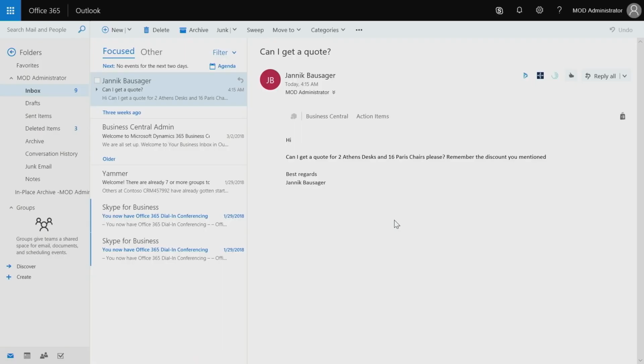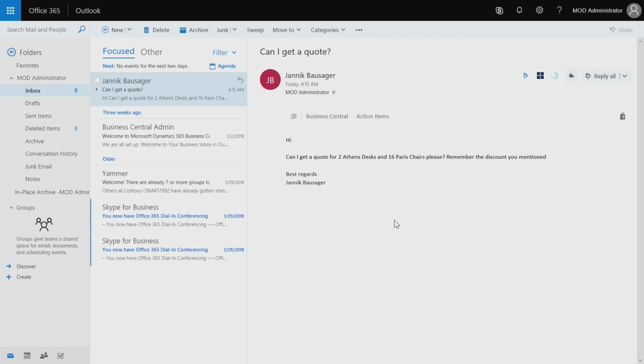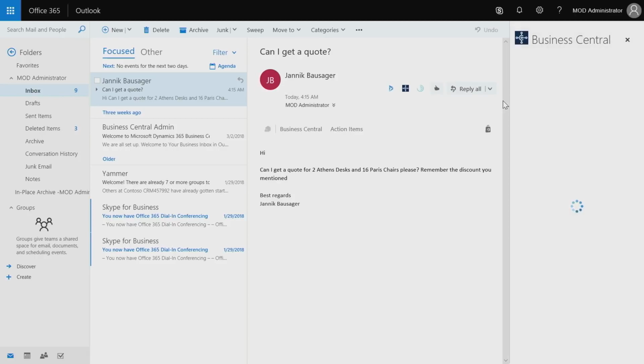In this case, I have got an email, somebody asking for a quote for 2 desks and 16 chairs. And I could now start typing that in. But as you saw before, we want to limit the number of times you have to enter data, but instead focus on productivity. So I can actually click the little Business Central icon here. And the first thing I want to do is look into this customer and get some information about this contact. What will happen now is Business Central will connect and bring up the information for this customer.